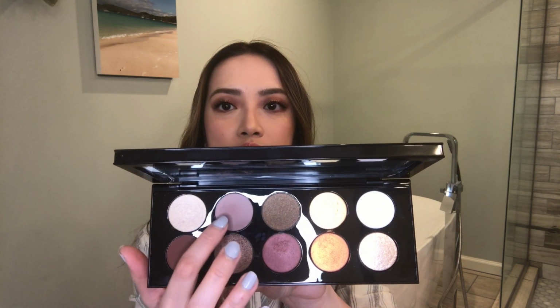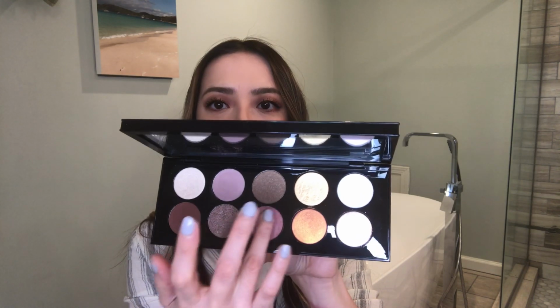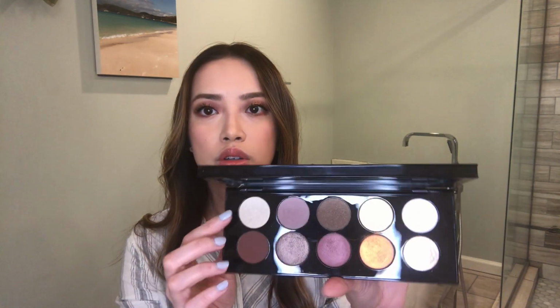For today's look, I'm using Valoria, which is a matte purple or a taupey color. And then I have Rose Dusk, which is a metallic shadow. And then I have this color here, Lovelace, another metallic shadow, and that has kind of a purpley gray tone to it. And then I use Skinshow Nude for the inner corner of my eyes.